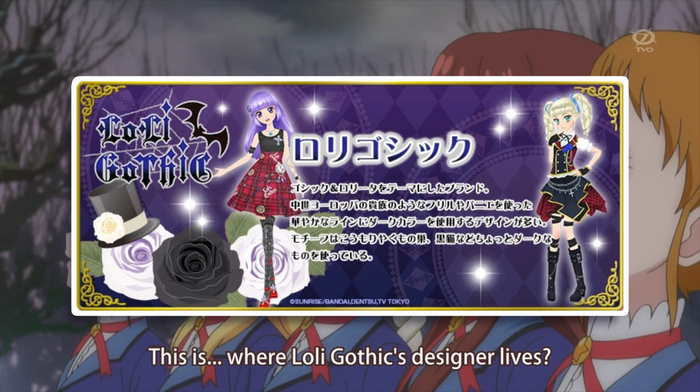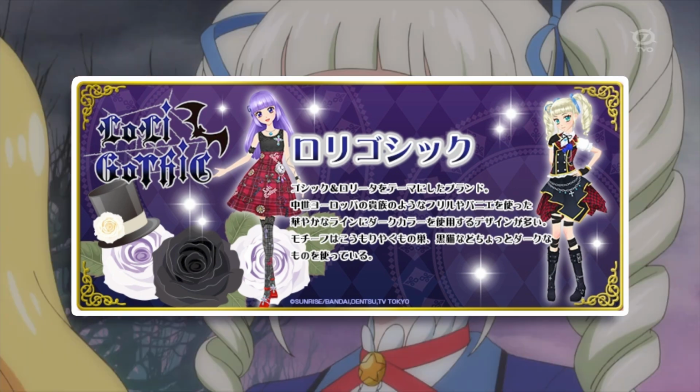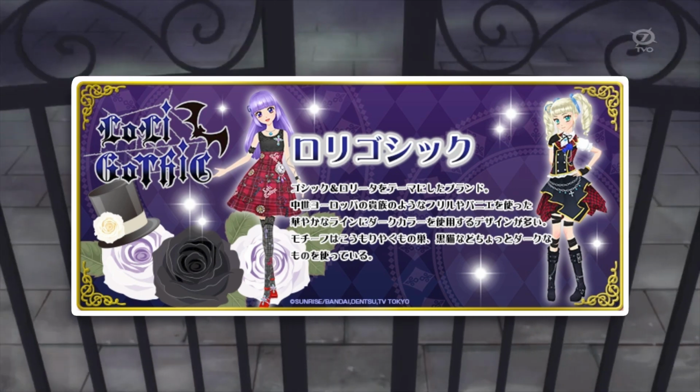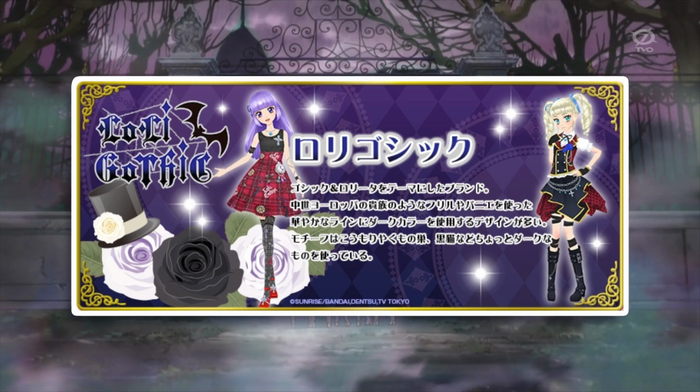Goth and Lolita, the theme of LoLi GoThiC. Mysterious and charming, this brand combines the style of traditional Goth LoLi styles with the styles of medieval Europe and the Victorian era. Equipped with rose and cross motifs, dark colors, and frills and lace with bat wings, this brand is brimming with darkness that will bring out the mysterious charm in you.